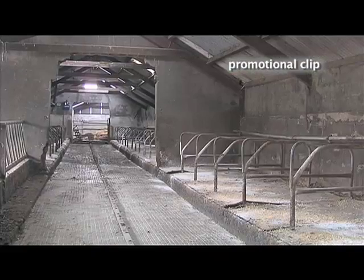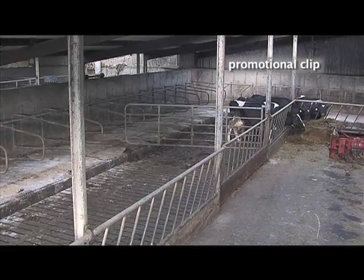As you can see here, the sheds are empty, there are a few dry cows. The only activity in the yard now is the milking parlour.